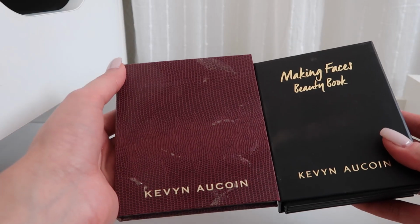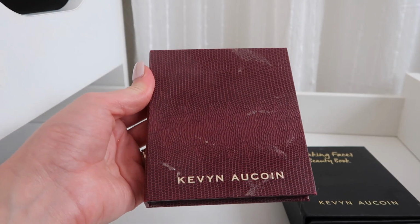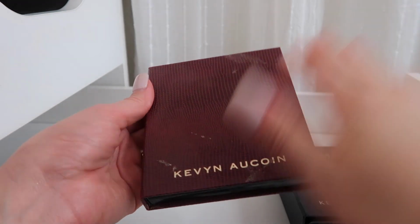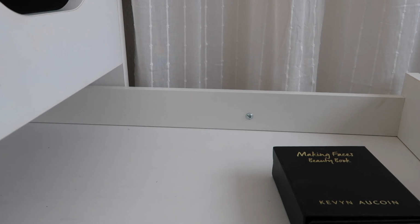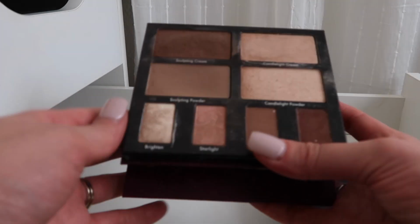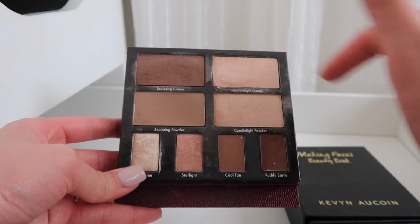Alright, so lastly I have my Kevyn Aucoin palettes. And this one is obviously well loved. I have it on my vanity basically every single day, so it just gets covered in lash glue and eyeliner. So it looks really gross, and the inside looks gross too because I use it so much. These are cream products, so the powder just transfers to the cream.